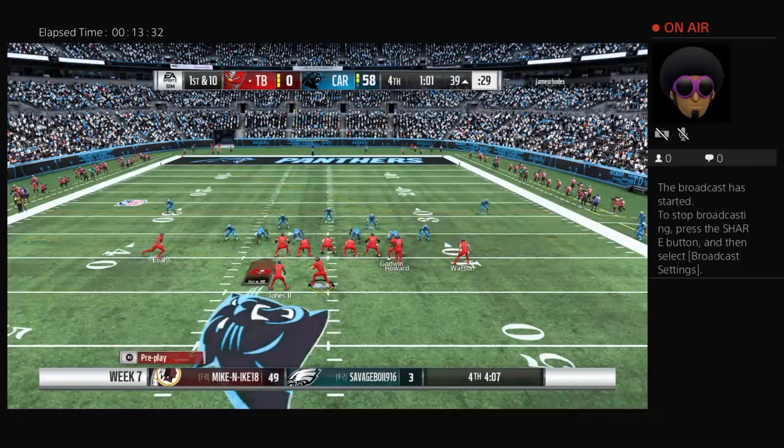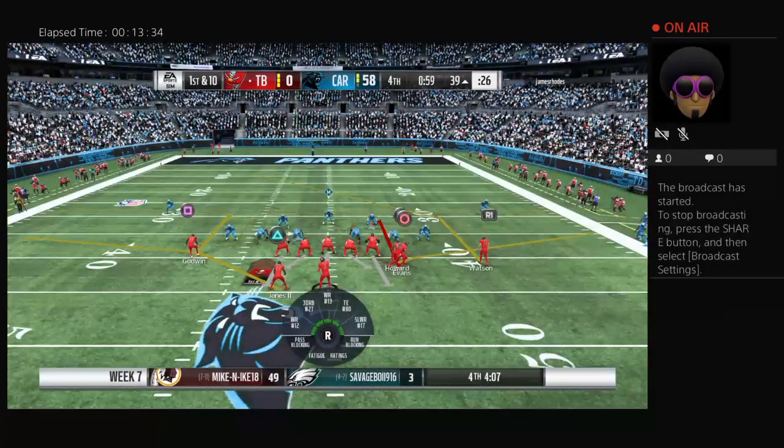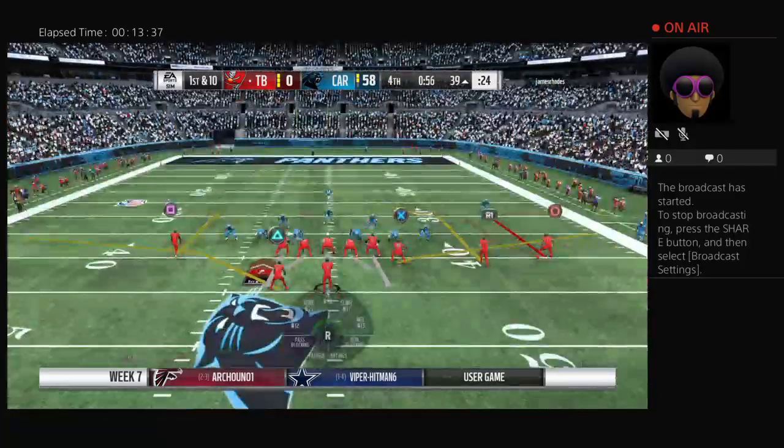Crunch. 5 on the 50. 5 on the 50. 5 on the 50. Mike 57. Mike 57.